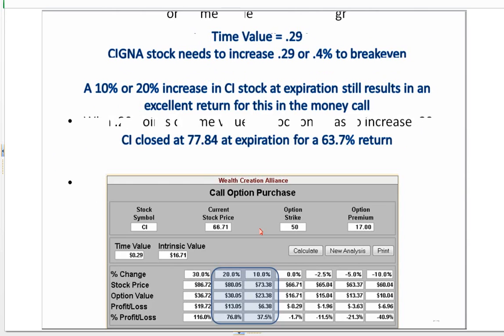With Cigna trading at 66.71, I purchased the 50 strike call and paid 17 points even for it. We can see that this call option purchase calculator also calculates the time value and the intrinsic value. The time value of this option was 29 cents and the intrinsic value was 16.71. So it was mostly intrinsic value.